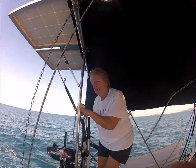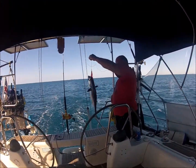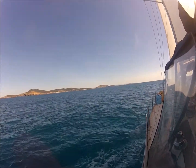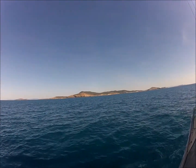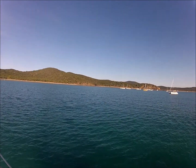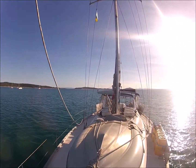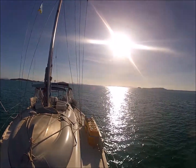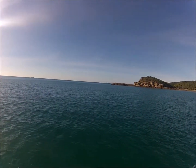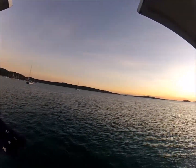We have one very happy admiral, as she makes the call on a nice solid tuna. Timing is everything. We approach Great Keppel Island to drop our anchor just in time for some fresh tuna for lunch. This would be a Great Keppel Island sunset.